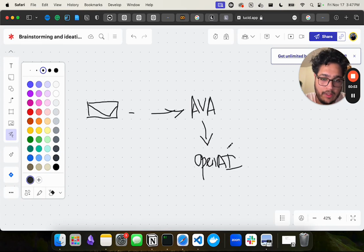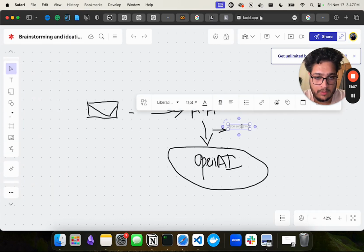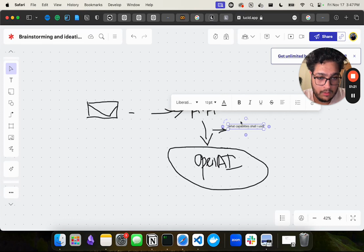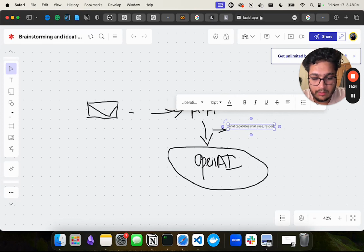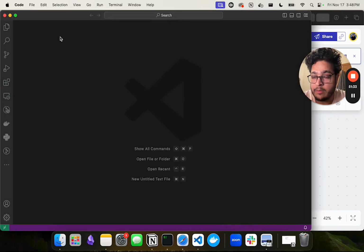It queries OpenAI, asking, given the context, which capability shall I be using of mine? What should I use? Respond with number only. So what I do is, in the backend code base, we just open it up.